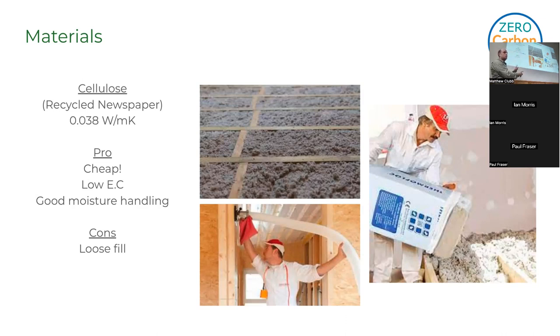And again, it deals with moisture really well. So Historic Environment Scotland, they pump it into the walls of lath and plaster buildings, which you need to do a bit of analysis first, but that's an option as well. So good design around the edges is really important, yeah.